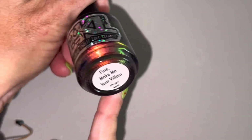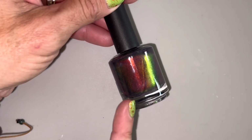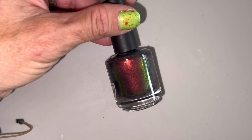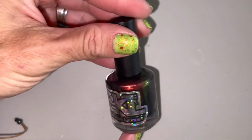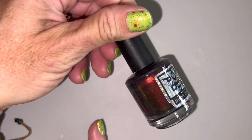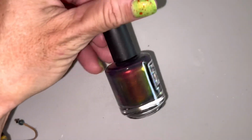This one is called Fine, Make Me Your Villain. And it's really unassuming. That's what she's known for, right? You think you know what it's going to look like in the bottle and then you put it on paper. If I remember correctly, this was one of those that shocked me with what the base color actually looked like. It's more of a purpley type color. But super pretty with that beautiful sunset shimmer, and look at the green. You can see that so wild in the camera. Yeah, she has really shifty polishes.